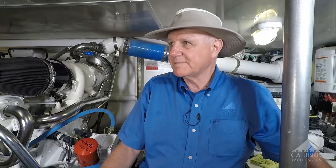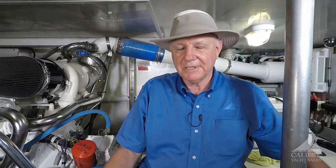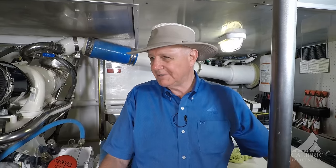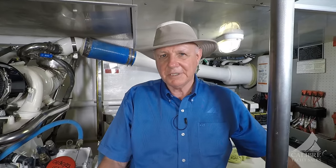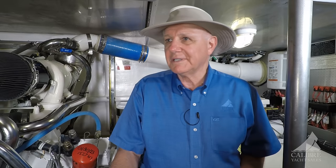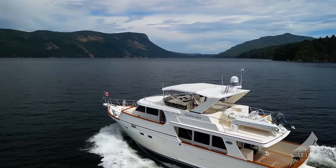There is plenty of space in here for you to move around and service your engines as required. And you know how it goes. If you can't get to your engines to service them, you're not going to. So you're going to be very, very comfortable servicing your engines in this space, or your captain is going to love you, or the fellow who's going to take care of your boat for you.